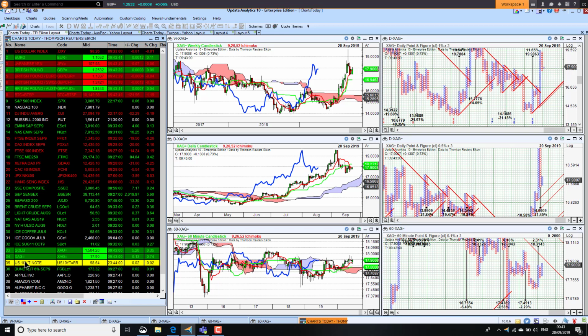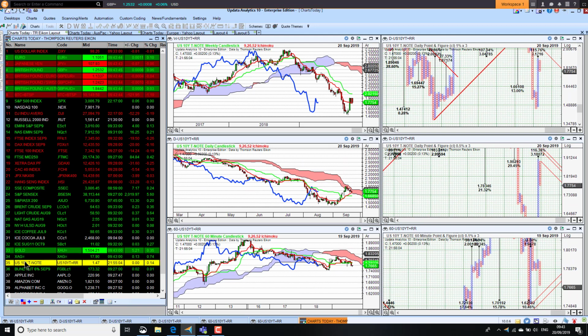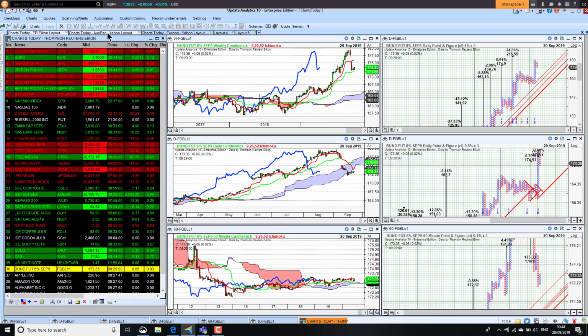US 10-year yields, we've seen here recently they've recovered quite sharply, but since the rate cut by the Fed, we are just seeing yields wandering a little bit south, so we are short-term bearish on 10-year yields. And if we look at German bond prices, they've been steadily rising in response to that weakening yield.